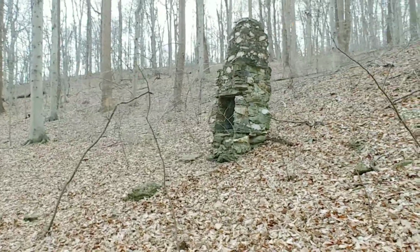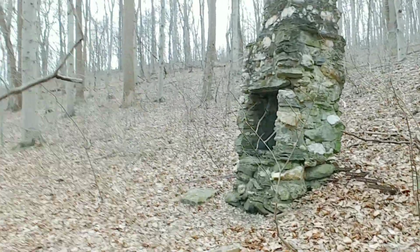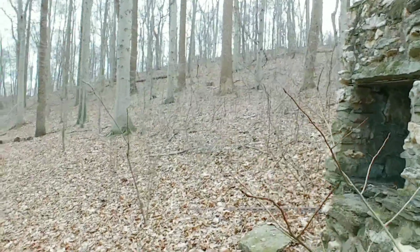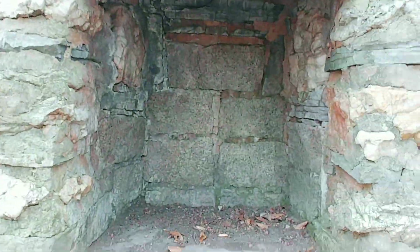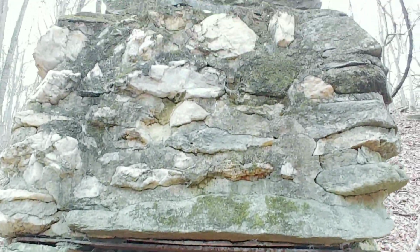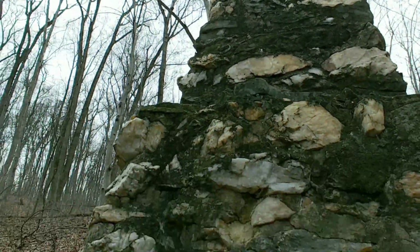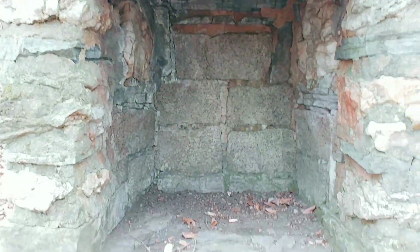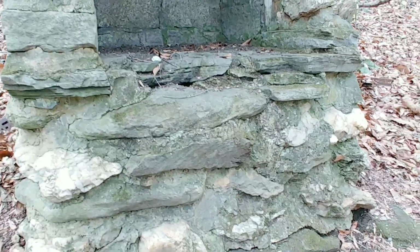Well, looky here. No telling what you're gonna find when you go out hiking these days. That's so cool. And you can tell it's been around for a long time. Some type of, let's see here. Yeah, fireplace.